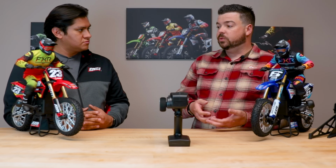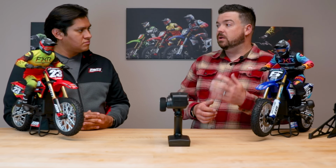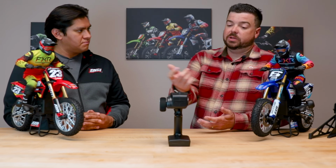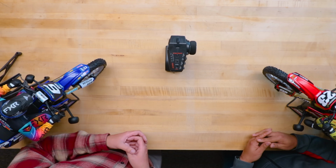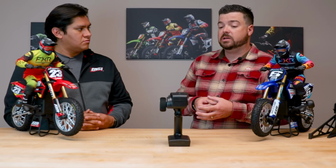Obviously there are situations where you want the bike on to check your steering or whatever, and you don't necessarily need the flywheel to kick on immediately when you plug in a battery or power on the bike. So with the flywheel switch off, you just turn it to the on position and the flywheel starts to accelerate. Because it is such a heavy piece of steel and a large piece of mass, it takes 30 to 35 seconds to spin up to full RPM, that 22,000 RPM we were talking about.